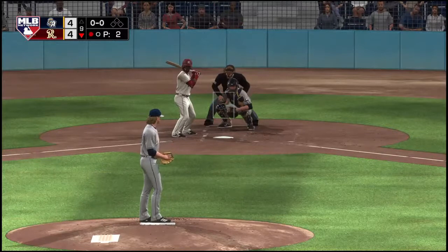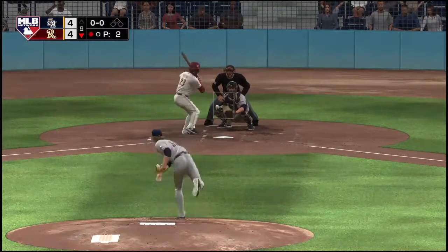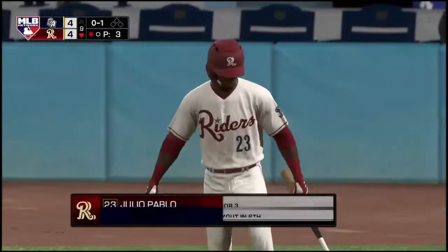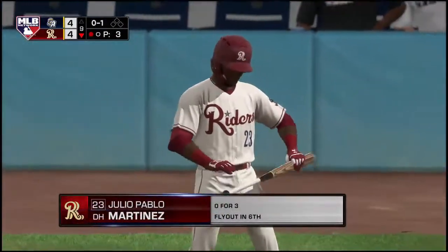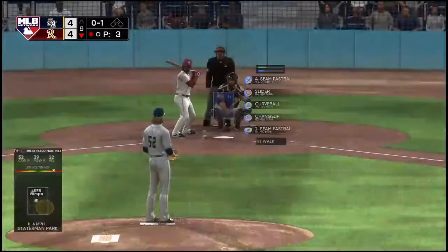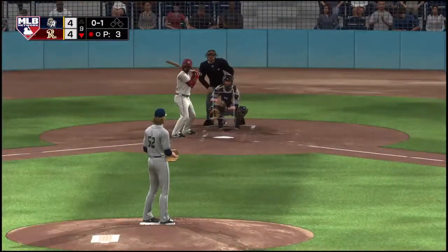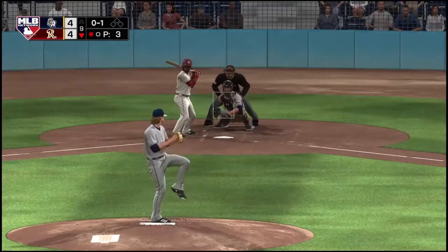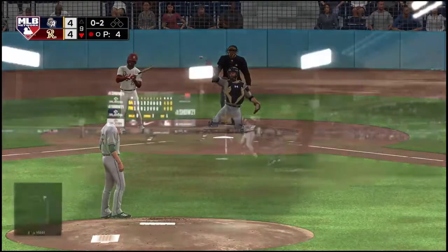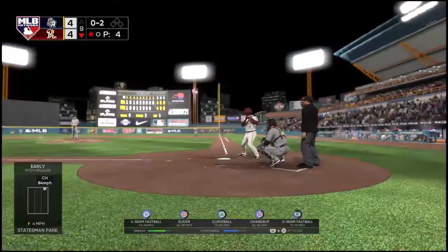So now to the plate, Julio Pablo Martinez. As he swings and misses at a first pitch fastball, 0-1. He could really use a knock here, 0 for 3 in the game so far. Into the windup, here comes the 0-1. Bases are empty, 1 man out.